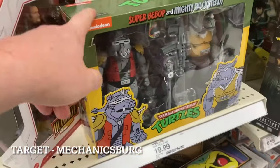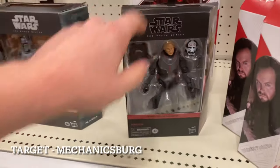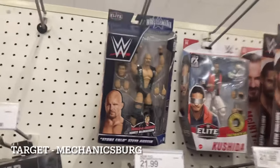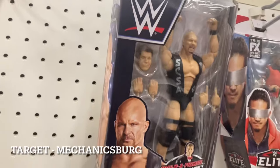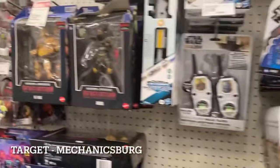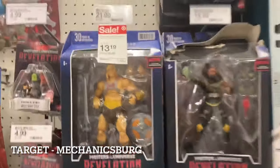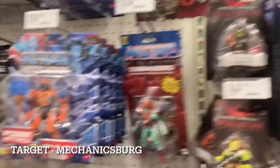I think I'm leaving this behind. I think we might be good there. Wrecker, I checked him, his normal price. Star Wars down here, Paz Vizsla. We do have the Stone Cold Steve Austin up here with the build figure, Vince McMahon head. That was our buddy Pat in the next aisle over ripping shelves. And probably hope you heard that in the background. It's pretty funny. Still down on the MOTU, we have the clearance price or sale price on He-Man.